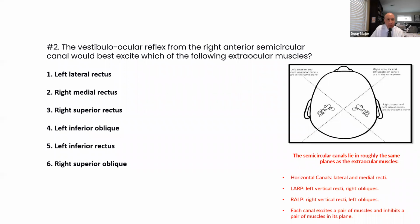Here's question number 2. A vestibular ocular reflex, a VOR, from the right anterior semicircular canal would best excite which of the following extraocular muscles? And it goes down the different recti and a few of the obliques. Of course, it takes 2 muscles. Again, this should be intuitive to us as we think of the RALP and the LARP planes. These are the planes that drive, and we'll talk more about how they are so hardwired to our eye muscles.